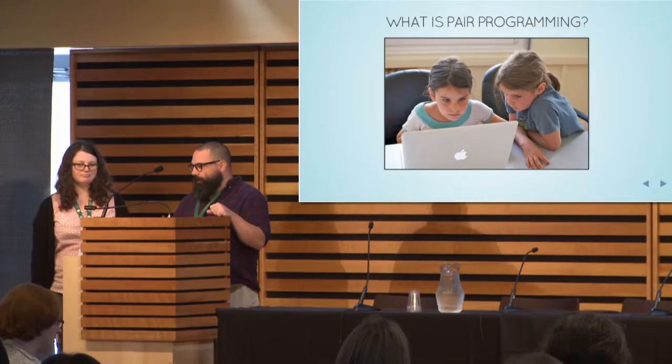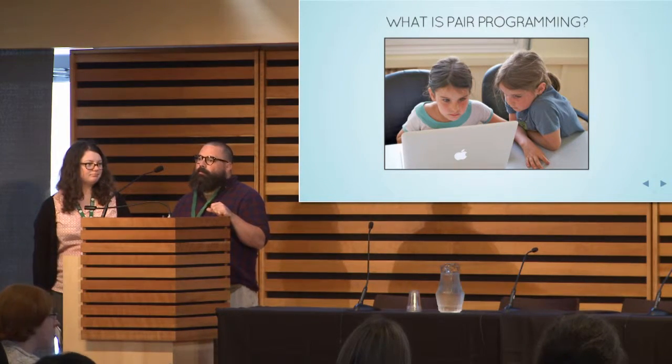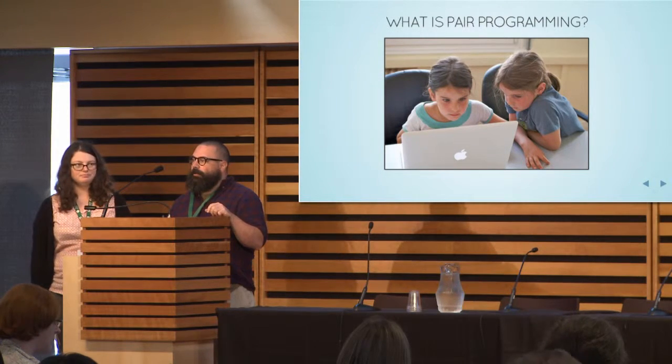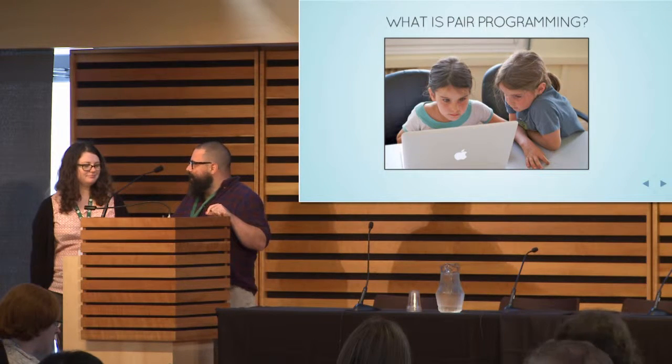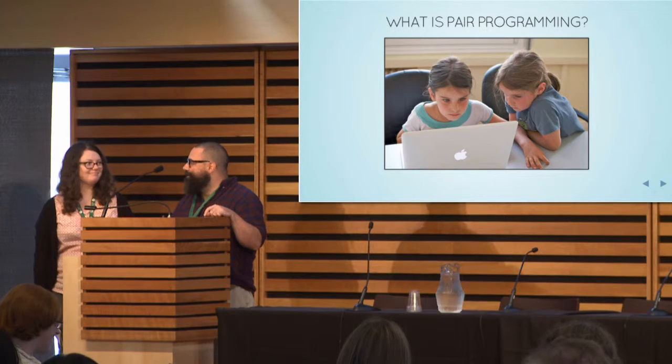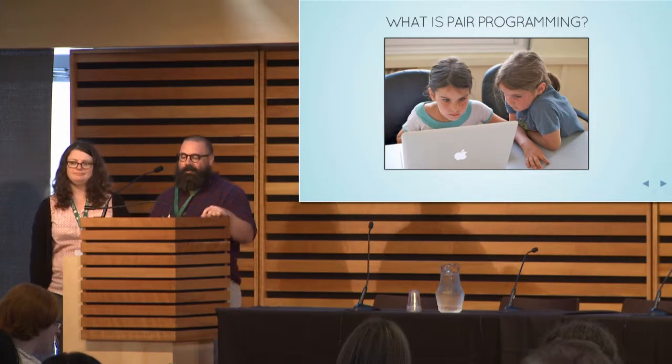But I had the idea of what if we could start doing pair programming at a distance among librarians who wanted to learn? I put that out there on Twitter, and then Sarah jumped in and said, that would be awesome, why don't we give that a shot? And eventually we managed to get it going.